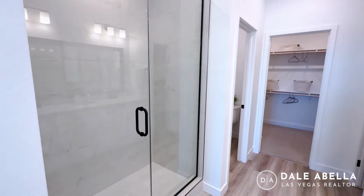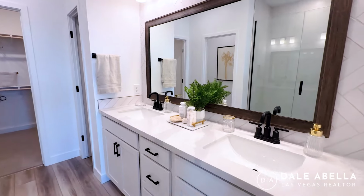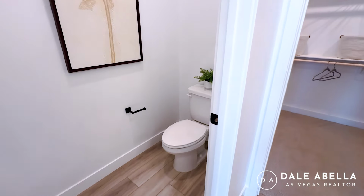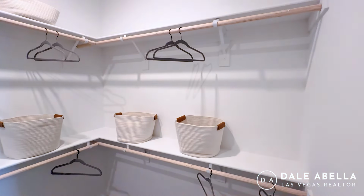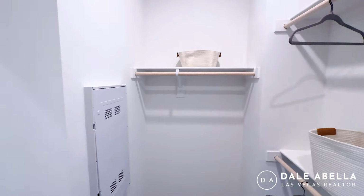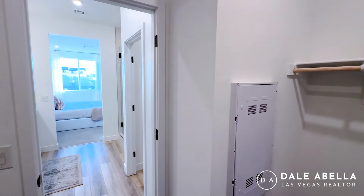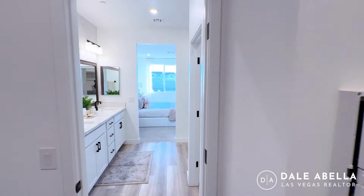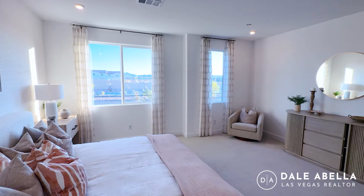Okay. So you have your nice walk-in shower. Okay, your dual sinks. Got your toilet room, linen closet, and this is going to be your walk-in closet. So yeah, being that this townhouse is 1405 square feet, the primary bedroom space, I feel like it takes up a good amount of that square footage. This is your smart panel box. Again, connect your internet router and your modem here. Yeah, because this primary bedroom is just as spacious as other primary bedrooms in single family homes.